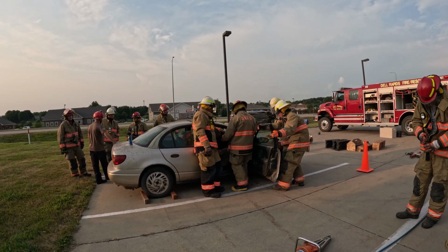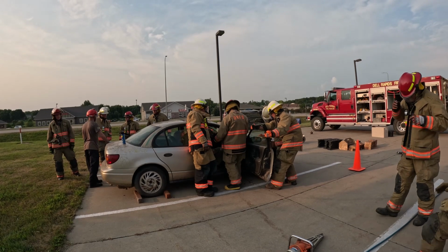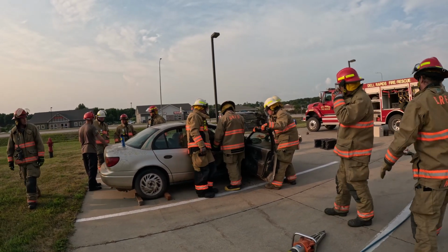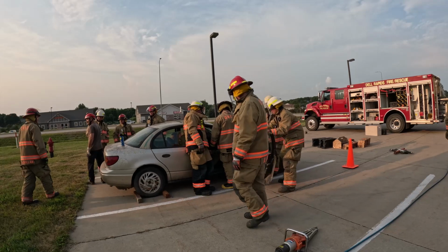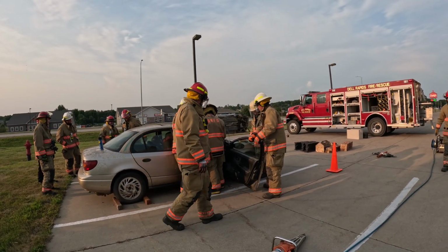It looks like it's cold, but it isn't. You still got material in there. Keep going. There you go. See, when you watch the top of it, it looks like it's closed, but this one takes a lot more.